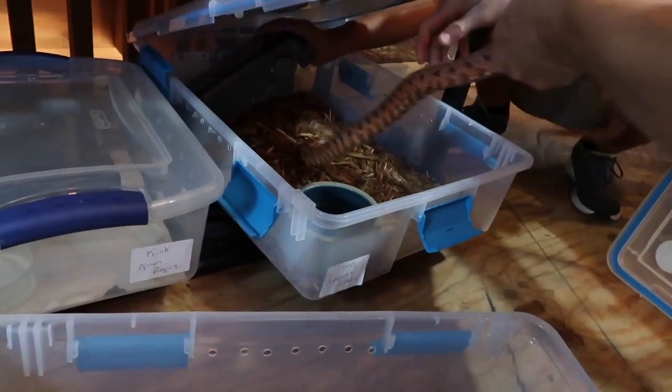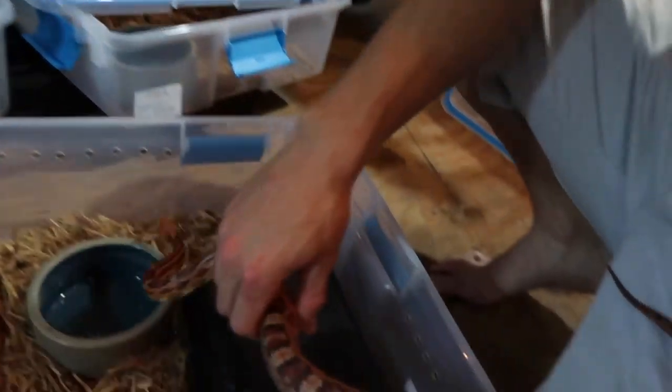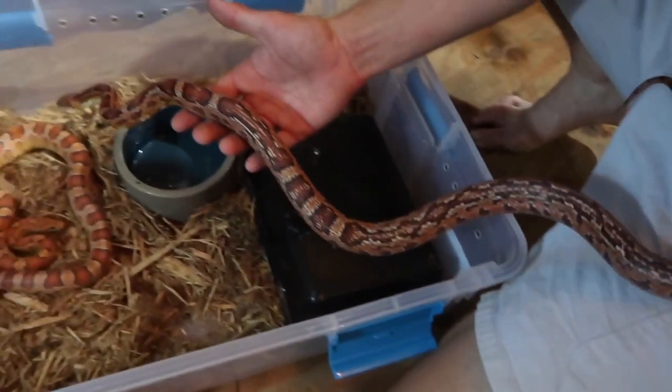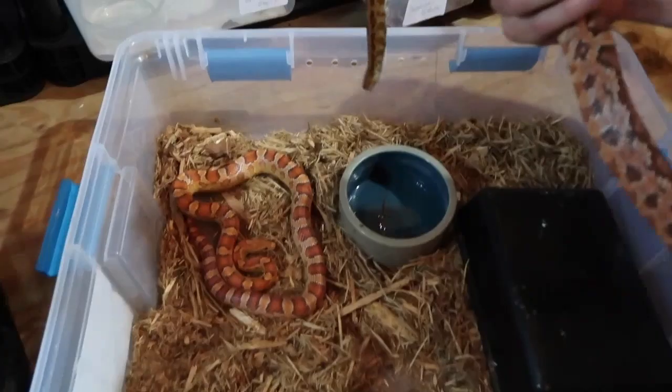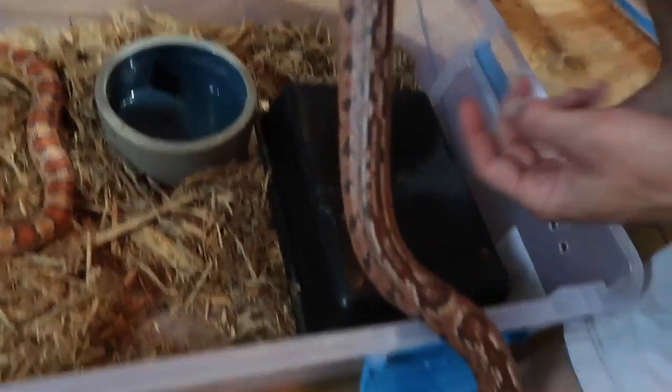This is apparently a red rat snake, but it has a morph called an Aztec. You can see similarities to the regular one, but you can see how it differs. Yeah, it's much browner. And then it's got this stripe down the middle. I see that, cool.